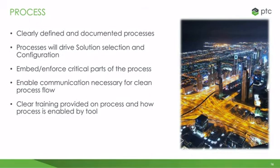We needed a process that enabled the communication necessary for a clean process flow. So the communication pieces that were missing before had to be baked into the process. And by baking them into the process, we captured them as part of the tool's capability as well. And of course, clear training.